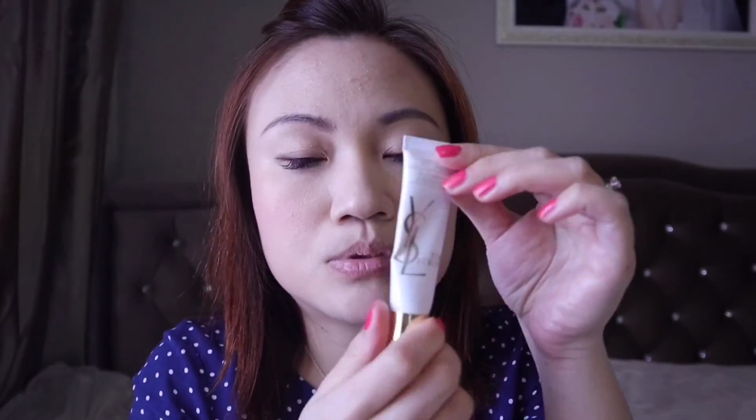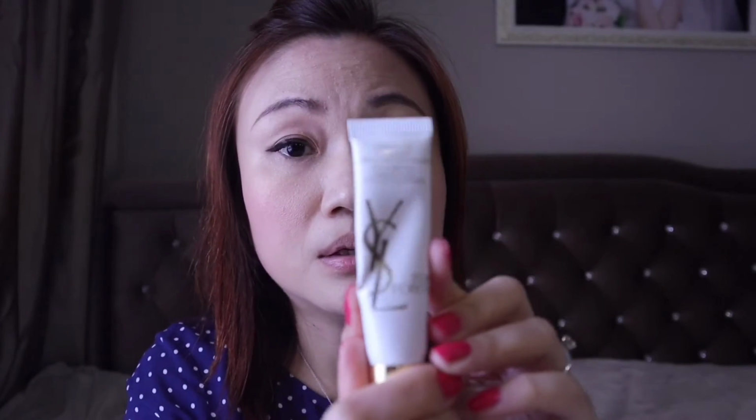Now for the lips, I would usually prep my lips with some moisturizer. This is from YSL. It's a lip and contour shaper. So it has a little bit of plumping effect on the lips as well as moisturizing. Because my lips tend to be really dry if I use liquid lipstick.